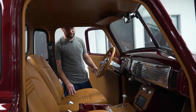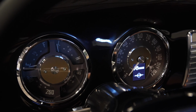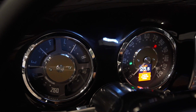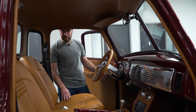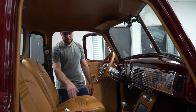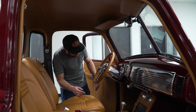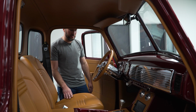Some other cool features of this Ultimate 3100 is the Dakota Digital. These are their HDX series. They have dual screens that can be turned on and off. This truck also has a Vintage Air AC system. This is a Gen 4 Magnum, billet controls, and a couple of Vintage Air's nice billet vents down here that go along with our dash modified AC vents.